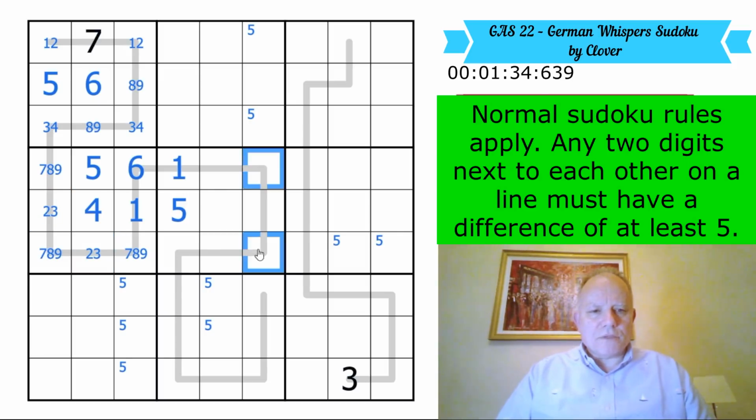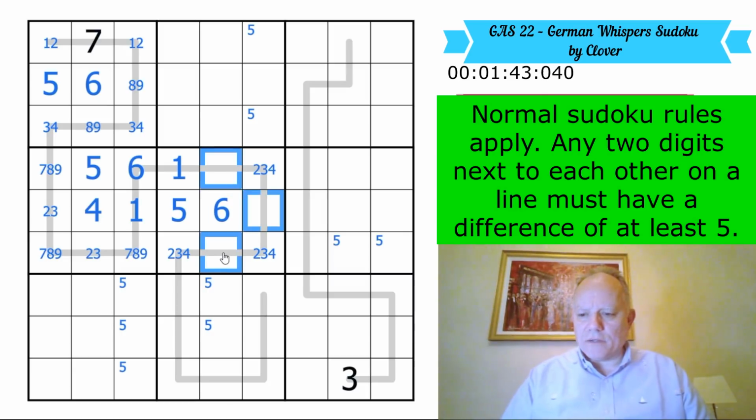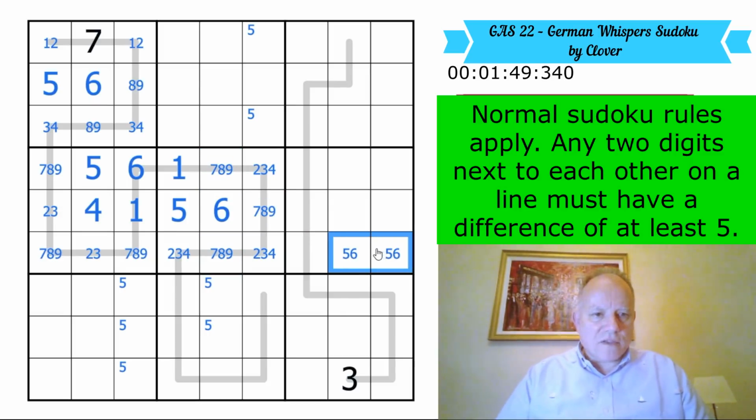Now, same sort of trick here. 2, 3, 4 in the corners because that's a 1. This must be where 6 goes because it can't go in any of the other cells. 7, 8, 9. This also can't be 6 or it would have 2 1s either side. So that's a 5, 6 pair. We've got a 2, 3. That is a 1.